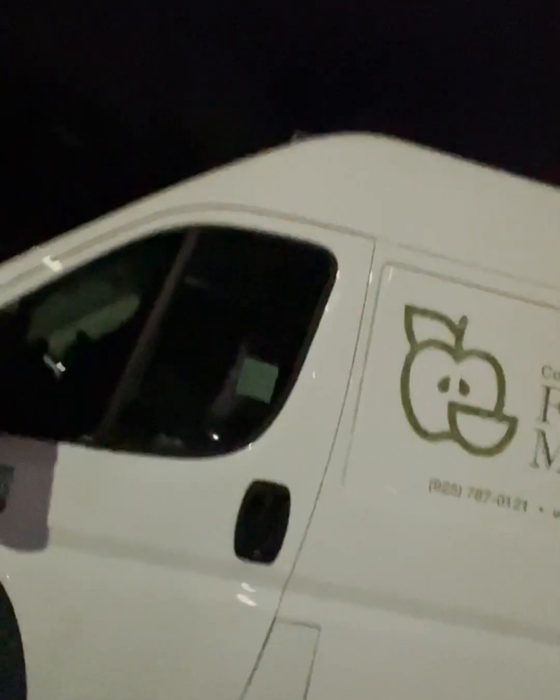Good morning. It's about 5:30 a.m. and I am arriving for my farmers market manager shift. This is our market van here in Walnut Creek. It's very easy to drive. I've got everything loaded up for the morning, what I like to call my farmers market manager essentials.